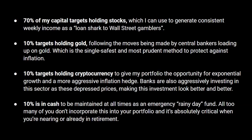Let's talk real quick about which assets are designed to do what for the investor in retirement. 70% of my capital targets holding stocks, which I can use to generate consistent weekly income as a loan shark to Wall Street gamblers. And more on that in a little bit. 10% holds gold, following the moves being made by central bankers loading up on gold right now. This is the single safest and most prudent method to protect against inflation.